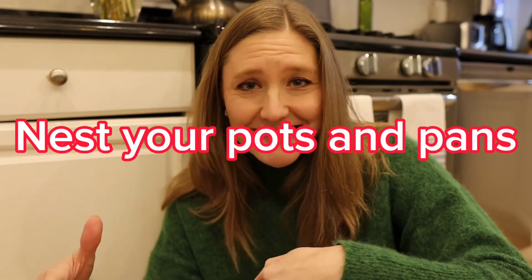Okay, so this next tip may be a little bit controversial, but it is to store your pots and pans nested within one another. I have seen lots of organizers. I have tried lots of organizers, and I just think that they take up a ton of space and they don't actually help me organize in any way. So let me just show you what I do. Maybe this will be helpful to you because those organizers look really neat and nice, but they just don't work for me in everyday life.